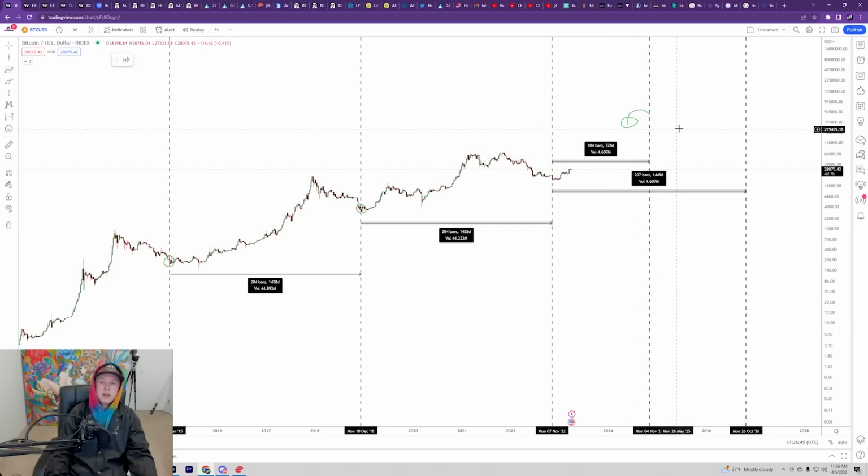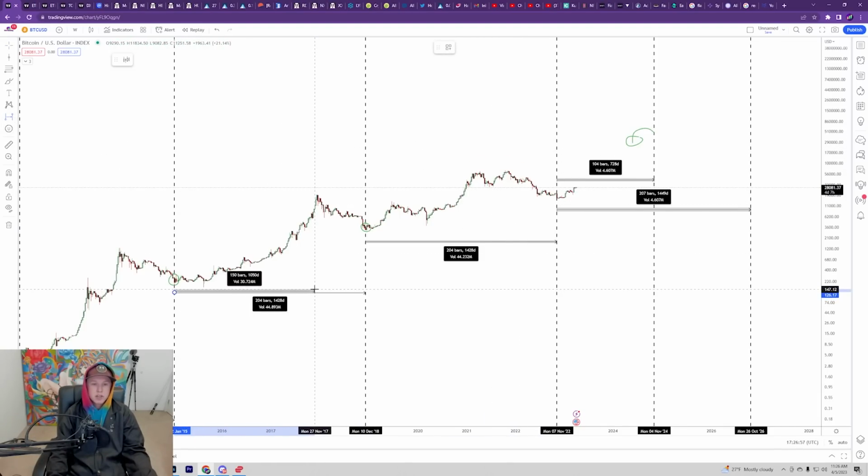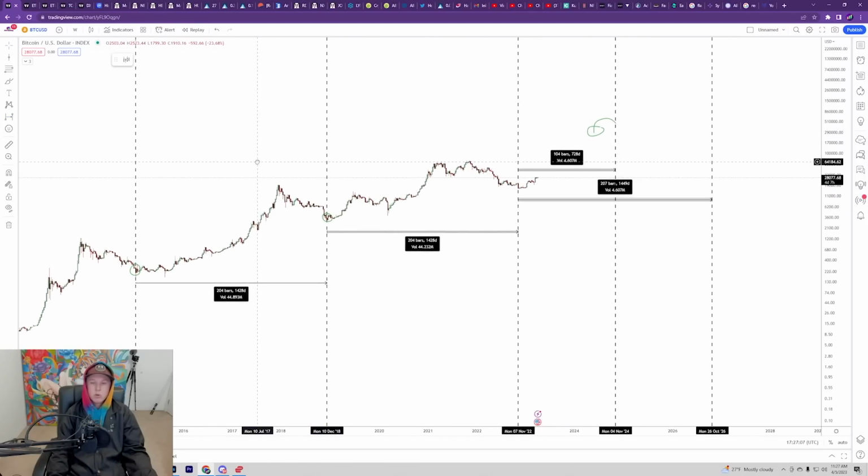If we end up topping inside of a left translation, we would then begin the inverse of a 4-year cycle, where we would actually start 3 years down and 1 year up. Because keep in mind, guys, up to this point, every bull run has been this. We see 3 years up, right there, 1,064, and then we see 1 year down, 364 days. And that's been the case every single one of these cycles.